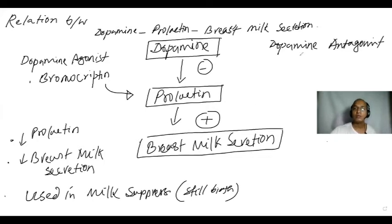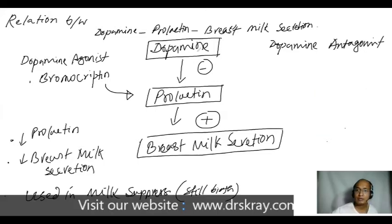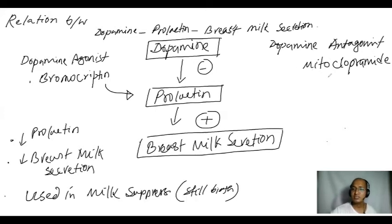On the right, dopamine antagonist, the most common example of dopamine antagonist is metoclopramide. Actually, it is used as an antiemetic agent. It is actually a dopamine antagonist, that is, it antagonizes the effect of dopamine on the pituitary gland and also elsewhere where dopamine D2 receptor is present. So this dopamine antagonist metoclopramide will decrease the effect of dopamine. That means the negative effect of dopamine on the prolactin secretion will be diminished.